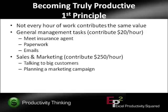The second part of my work involves sales and marketing. Activities I perform in these areas contribute a lot more value per hour to CogniView than general management activities. For instance, almost every time I talk to one of our bigger customers, I get an order for new licenses. Sometimes it's only worth a couple of $100, but occasionally we'll get an order worth tens of thousands of dollars. Sales and marketing activities contribute about $250 an hour to CogniView's bottom line.